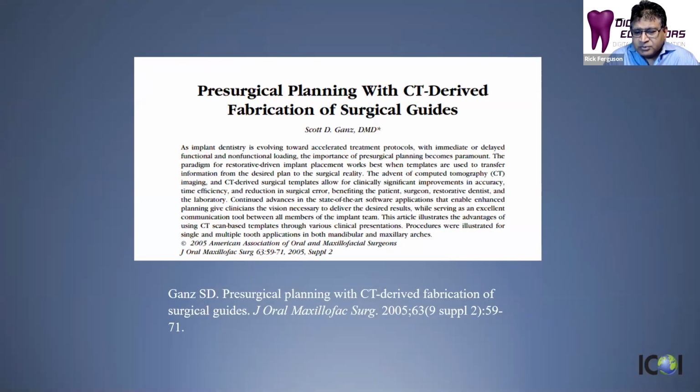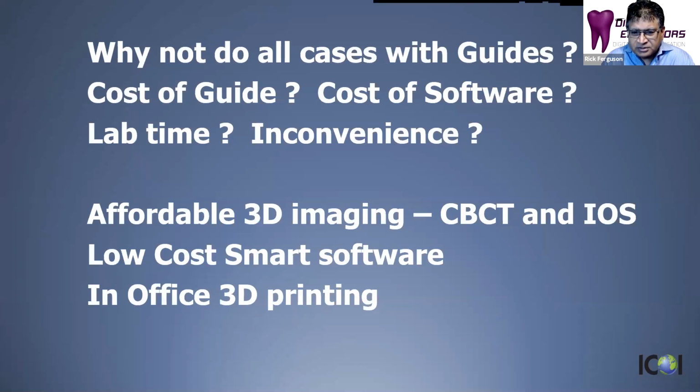Now, it's important to understand that we are about 20 years into using CBCTs and surgical guides. One of my mentors, Dr. Scott Gans, published on this many years ago, and I've followed his work for many decades now. A lot of what we do today was founded on the basis of what Dr. Gans and others taught us many years ago.